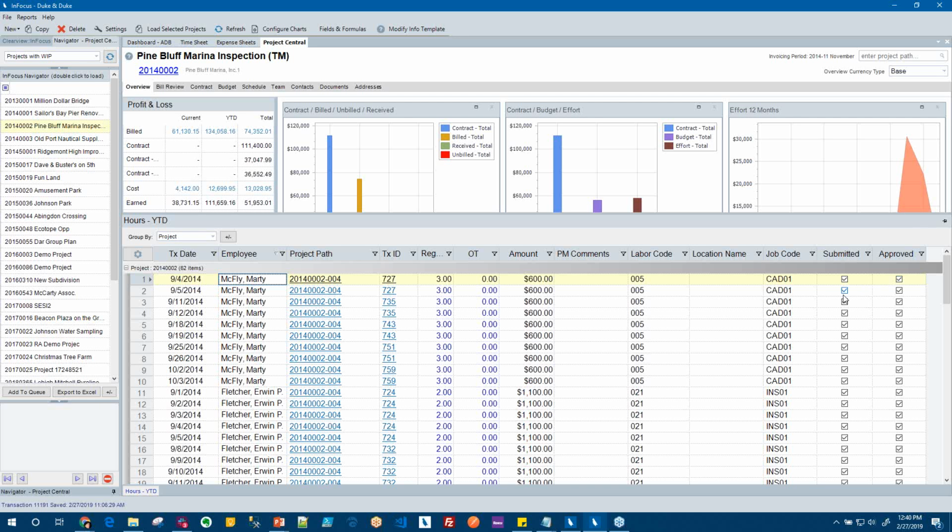So again, I'll point out this is real time. So the moment a time entry goes on a timesheet, it will show up here. So your project managers can see what's going on the project in real time. If they see, you know, something, they can talk to the staff member even before timesheets are submitted or posted in the system.